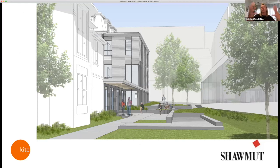And you can see how it kind of welcomes people from the south with that new entry. It's very much a main entry. It's not a back door, a secondary door. And once the Performing Arts Center on the right is finished, we're very much looking forward to this being a courtyard space.